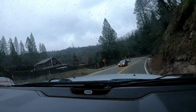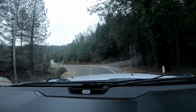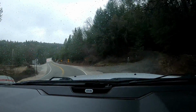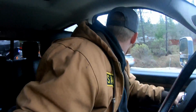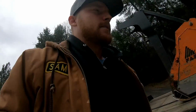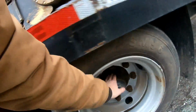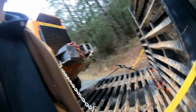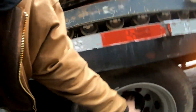So we're gonna pull over right here and let this group of cars by and check everything out. Down that hill, we'll go ahead and check all the brakes and stuff real quick, just because I like to get in the habit of touching the hubs. Not even warm. I feel a little bit of temperature. Just to make sure you're not, you know, getting your brakes too hot and all that stuff.